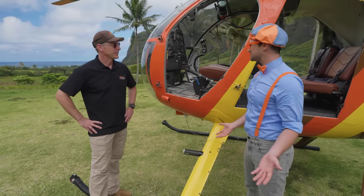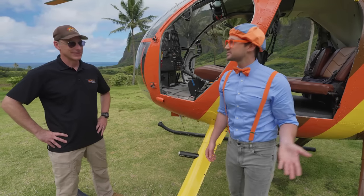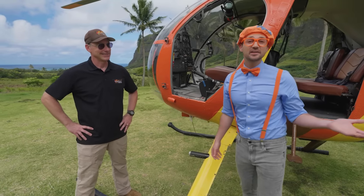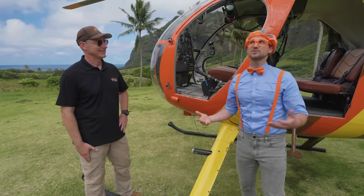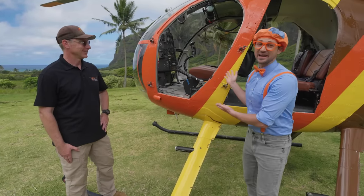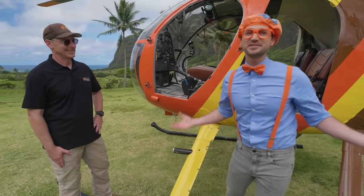Wow, and there's different types of helicopters, right? Mm-hmm. Like firefighting helicopters, like rescue helicopters, or police helicopters. And what do you say this is? This is an air tour helicopter. Ooh, an air tour. Well, perfect. I was actually thinking I could go for a ride around here. Oh, and this would be a great helicopter for it. Because do you see the doors? No, you don't, because there's no doors.